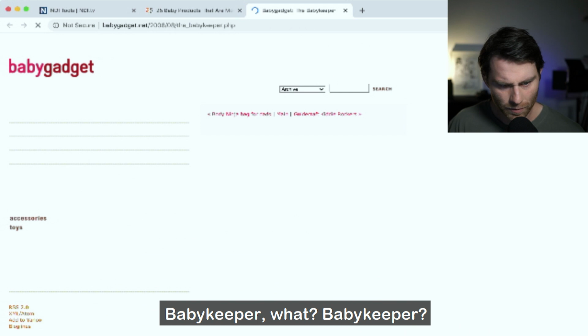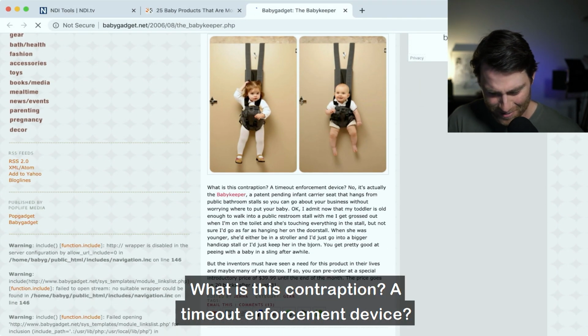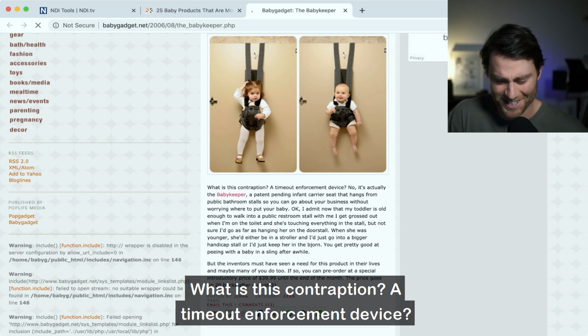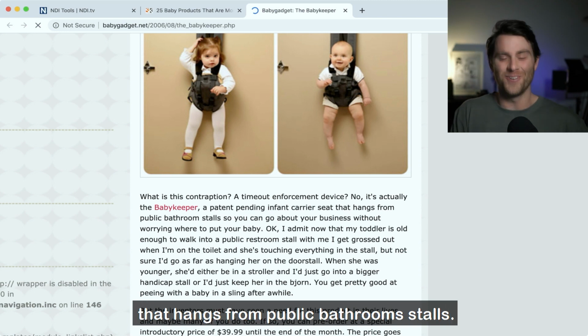Baby keeper? What? Baby keeper? Surely this is not safe. What is this contraption? A timeout enforcement device? No, it's actually the baby keeper. A patent pending infant carrier seat that hangs from public bathroom stalls.